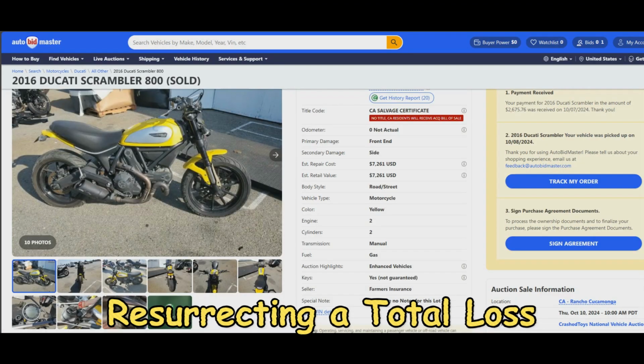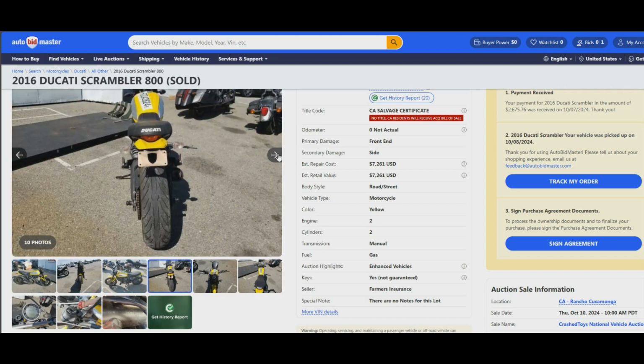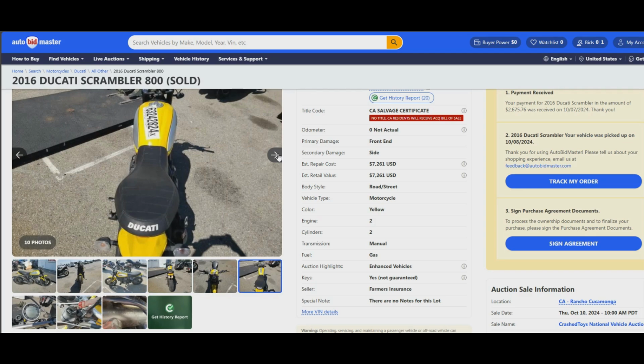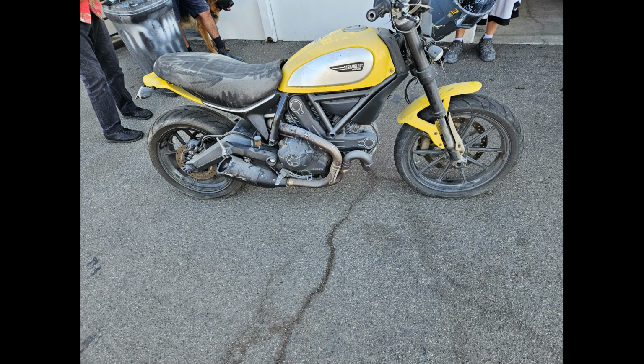Bought this bike from an insurance total loss auction. It was at a Copart auction, but I actually had to go through a third-party vendor. I used a company called Auto Bidmaster because I don't have a dealer's license. It didn't look too bad in the pictures. My biggest concern was that if the immobilizer wasn't working, I would have a hard time getting that straightened out without going to the dealership to have them recode the computer.